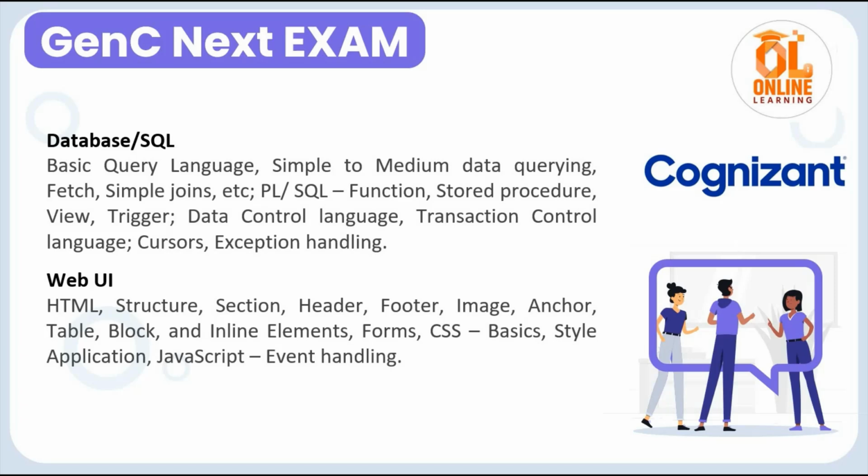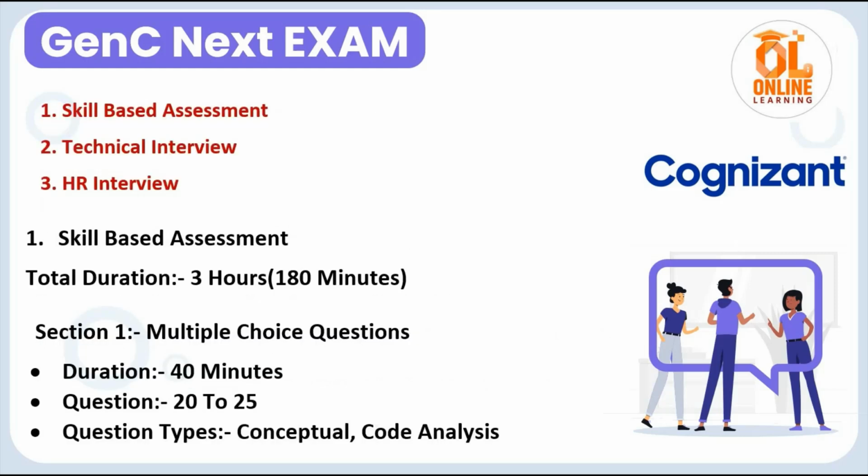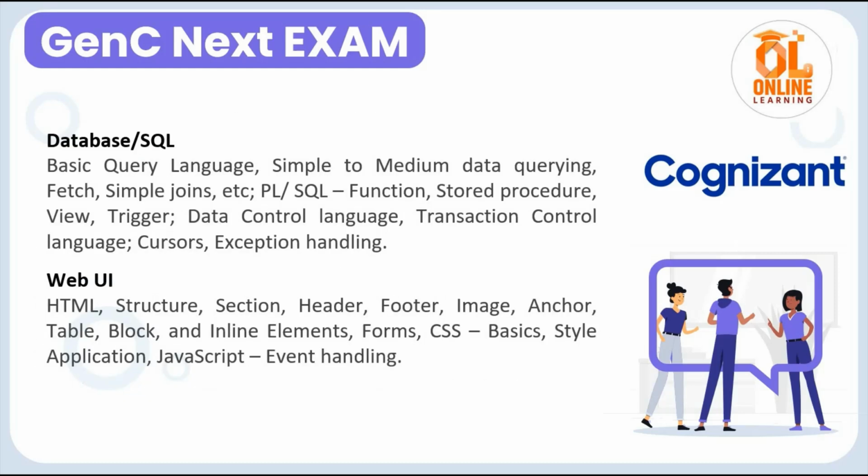If I talk about database and SQL, it covers basic query language, simple to medium data querying, fetch, simple join, PL SQL function, data control language, transaction control language, cursor, exception handling. These types of topics are generally added in the database. If I talk about web UI, it covers HTML and application of JavaScript, and in JavaScript only the event handling topic is added, plus HTML and CSS. So this is the complete syllabus related to section 1 and section 2. In section 1 multiple choice questions are asked, and in section 2 coding challenges are asked.